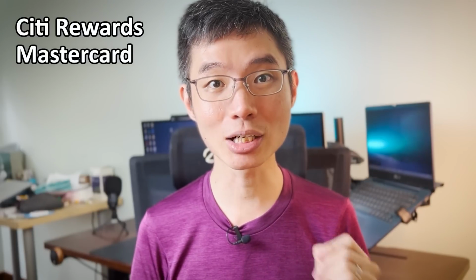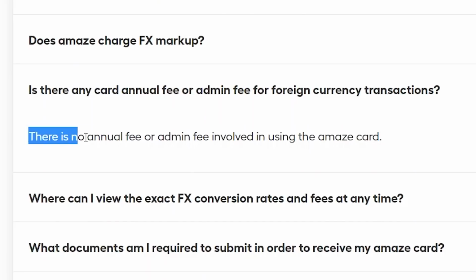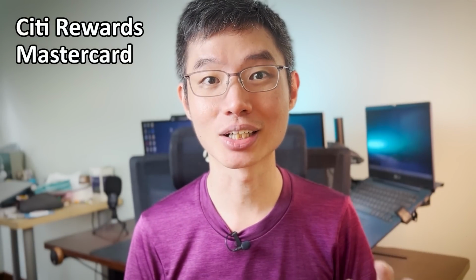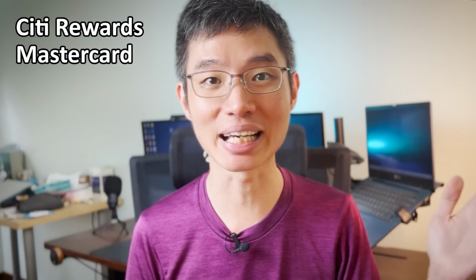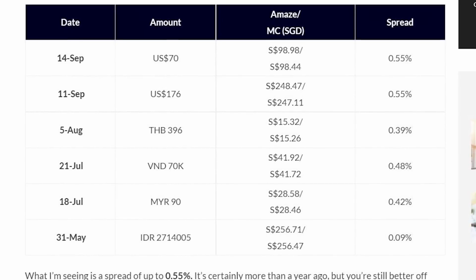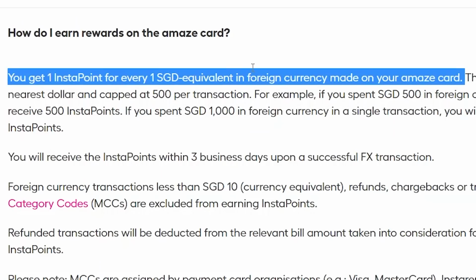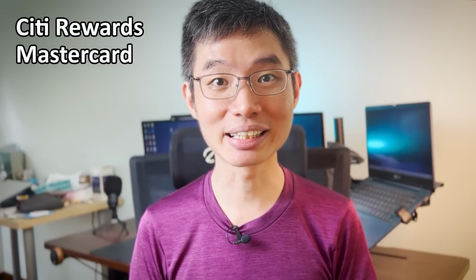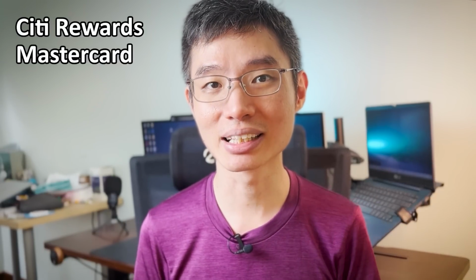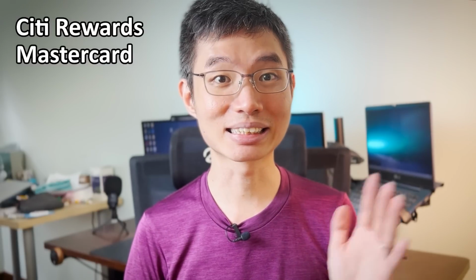On top of that, Instarem Amaze card is also super good for foreign currency spend. Here's why. First, they don't charge any foreign currency exchange fees, but there's still the usual forex spread. Of course, right? Otherwise, how would they earn money? Mile Lion found that the spread can be up to 0.55%, which is actually not too bad. Second, Instarem Amaze gives you additional 1% cashback for foreign currency spend. So now, you are earning double the rewards for foreign currency spend. 4 miles per dollar on City Rewards card, 1% cashback on Instarem Amaze.